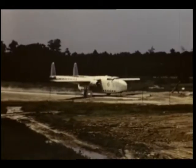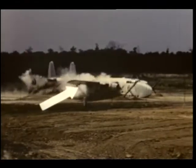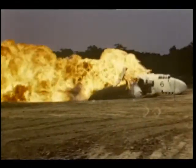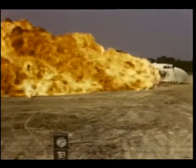The next motion picture sequence, projected at 1/5 normal speed, shows ignition by the damaged landing lights. The pole at the barrier drives the landing light into the fuel tanks. The resulting fire spreads rapidly through the fuel mist to produce this wall of flame.